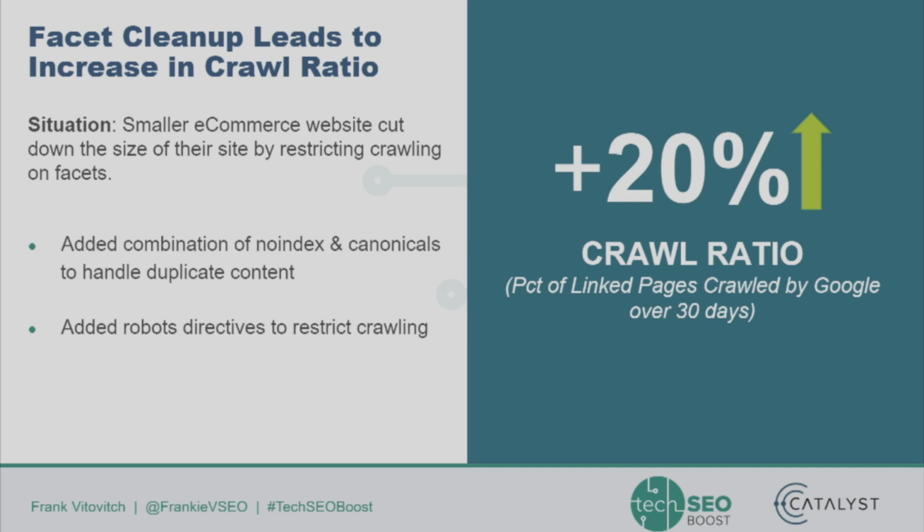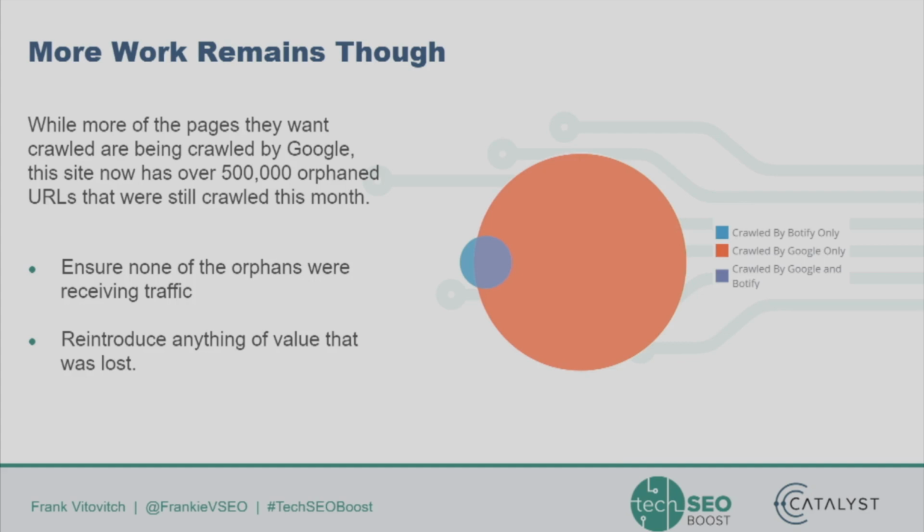One more before we wrap up. Here's another one. This was more recent, so we don't have the traffic increase yet, but another site that moved over to a new platform needed to start handling their facets when they previously weren't. They actually saw a 20% increase in their crawl ratio. So the pages that they really wanted Google to be crawling, they saw an increase almost immediately. Within a few weeks they could see that those pages were getting crawled more frequently.